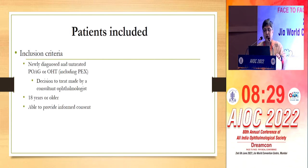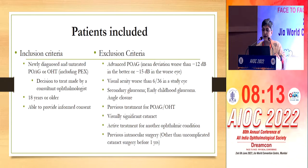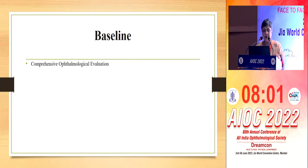The inclusion criteria were newly diagnosed and untreated POAG or OHT, including pseudoexfoliation, and a decision to treat made by the consulting ophthalmologist. They were all adult patients able to provide consent. They excluded advanced POAG, which means a mean deviation worse than -12, visual acuity less than 6/36, all secondary glaucomas, any previous treatments, any cataracts, and any previous surgeries.